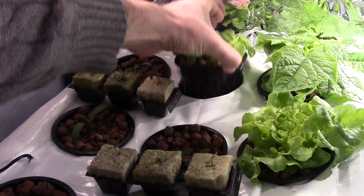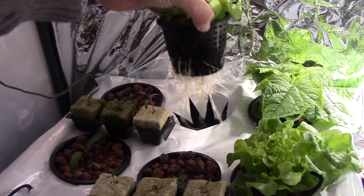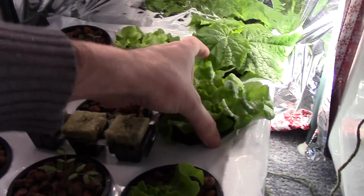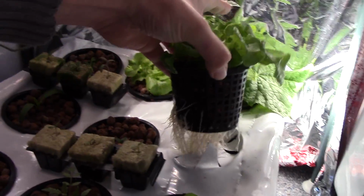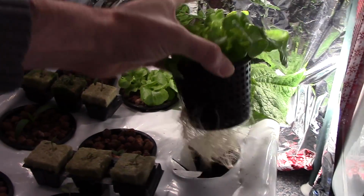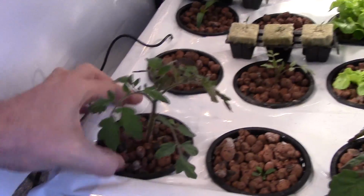Lettuce here, again very well rooted for 1 week. I can't believe how well this misting rooting chamber does. And this lettuce here. And I mean, compare this to that little lettuce that was out in the bed that I just showed you. These were all started at the same time. So I think those 3 are ready to go in the rails.